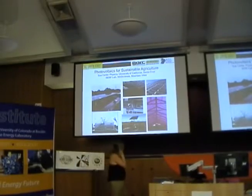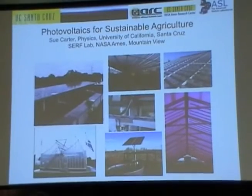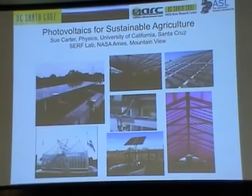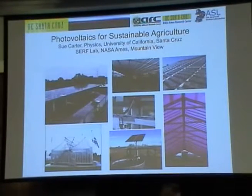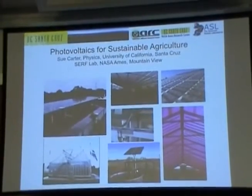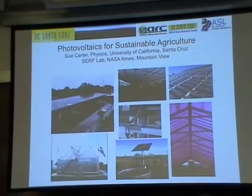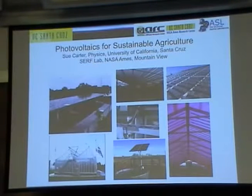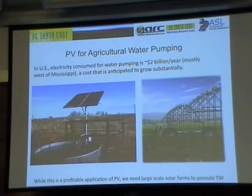Okay, so I'm going to talk about a topic that I've been spending a good deal of my time over the last year working on, which is photovoltaics for sustainable agriculture. This is a very different field from what you've probably been hearing about here, because everything we're doing is on a very, very large scale. I brought a little teeny demo of what we're working on, but most of the stuff I can't bring because it's on the scale of large modules. I'll talk about why this field is interesting and try to justify it.